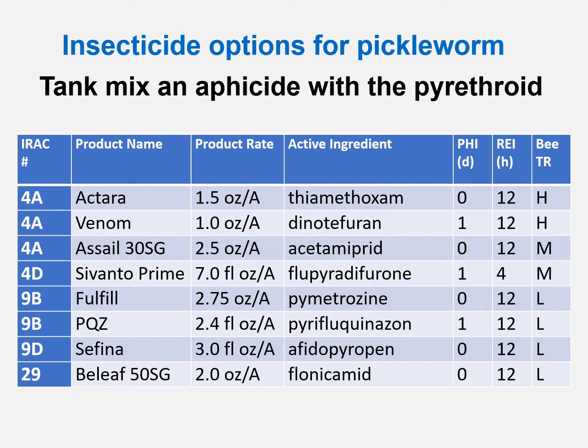Another option is you spray your pyrethroid, but then you've got to throw in something that might control those aphids because you're going to possibly flare them by spraying that pyrethroid. So what can you use? There's a lot of options for that.